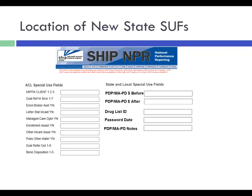So what we need is the before amount of that drug plan and the after amount. And when I say the before amount, I mean someone comes to you during open enrollment and they're enrolled into an AARP plan. That's the current plan. That's the before plan. The after plan is whatever plan you enroll them into. Whatever plan you physically click that enrollment button and complete that enrollment application and get that confirmation. That is the after amount.